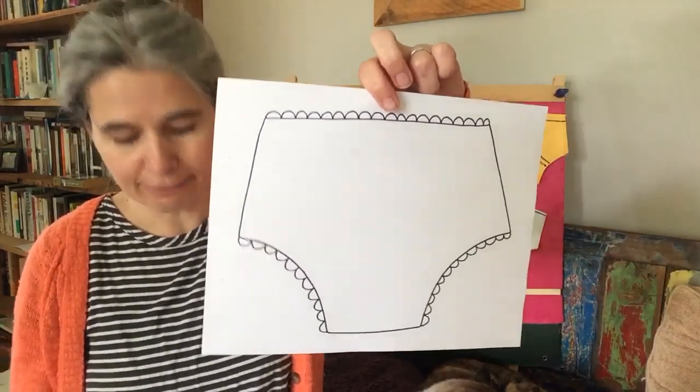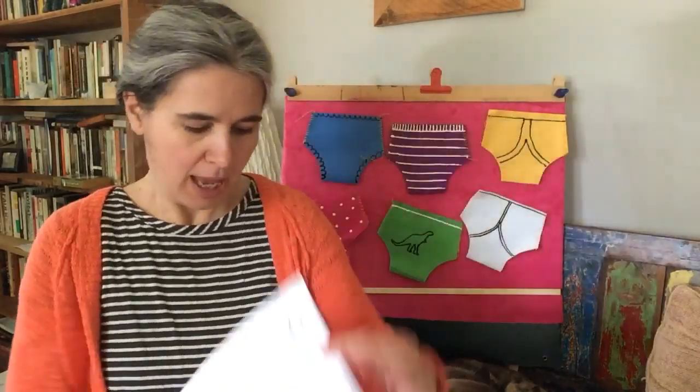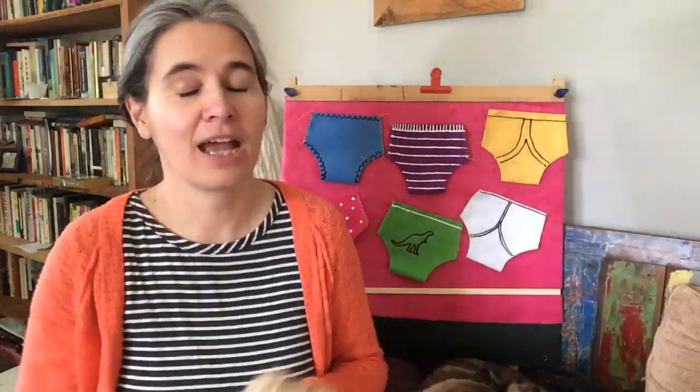Frilly. Some people like frilly underwear. Some people like a little shorty short underwear. And kiddos at the library just draw, color, paint, however they want to do it. Sometimes with those dot markers or paint sticks. And when everybody's done, we hang them up on a line. So if you want to do a few pairs of those, then you can hang them on a line and they'll look like you've just done your laundry. So that's one activity.